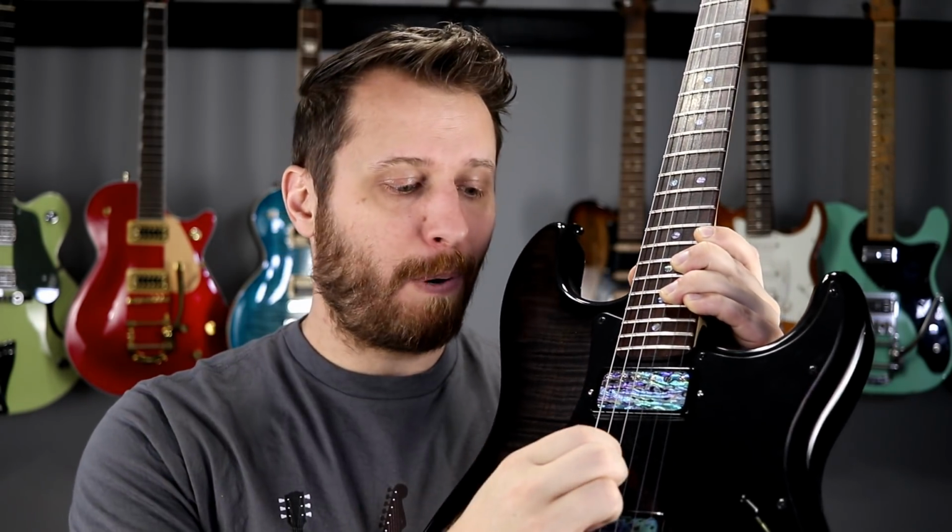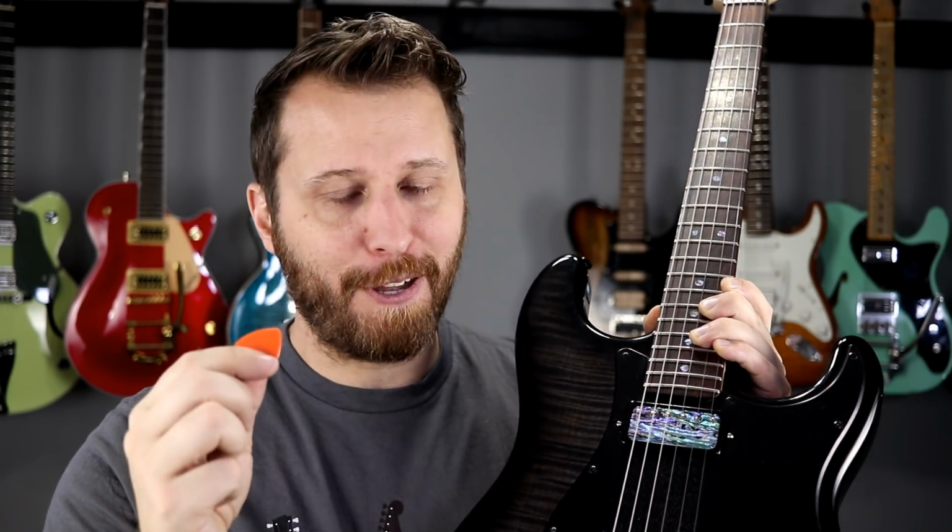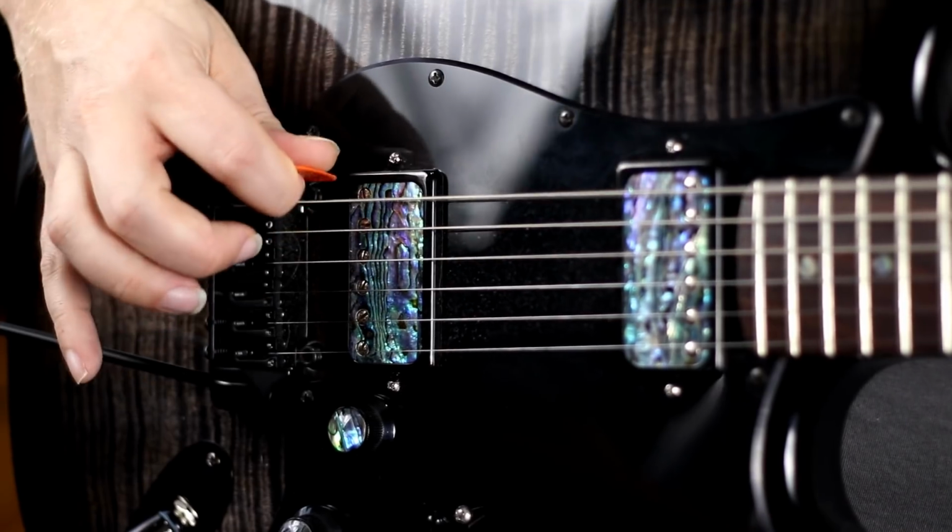Pick angle is perpendicular to your strings or angled forward or backward. This will affect the attack of the note. And of course, velocity affects the dynamics. So these three things in concert really can affect your tone. Let's take a listen.